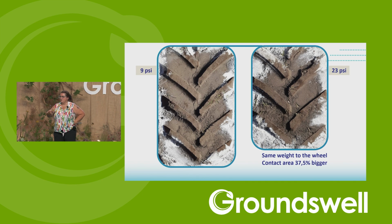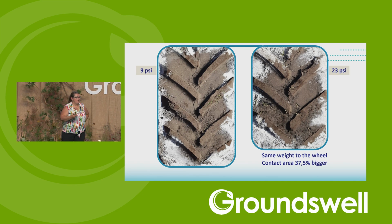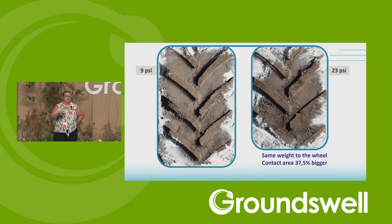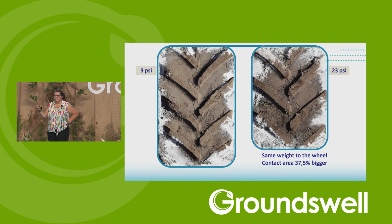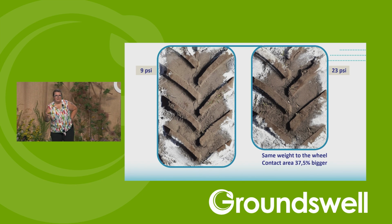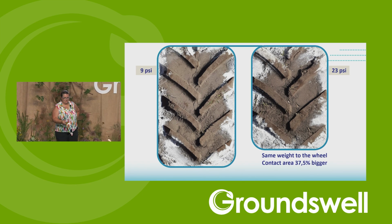And we need to think about that. I don't know here, but the argument I always get in Quebec is that you put high tire pressure because you go on the road. And I'm always making the calculations: you're going to spend 4, 5, 6, 8 hours in your field, but 15 minutes on the road, yet you're going to put the pressure so that you're driving faster on your road, and at the same time, you're compacting the soil surface.